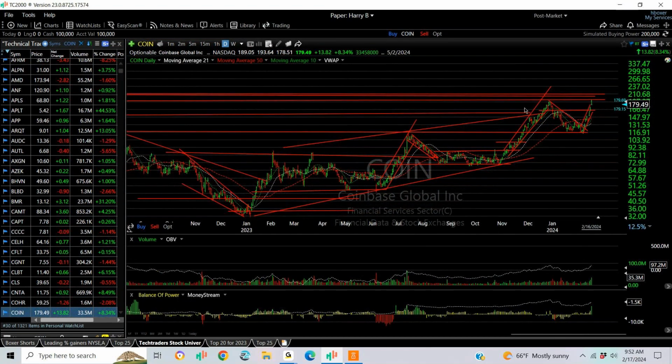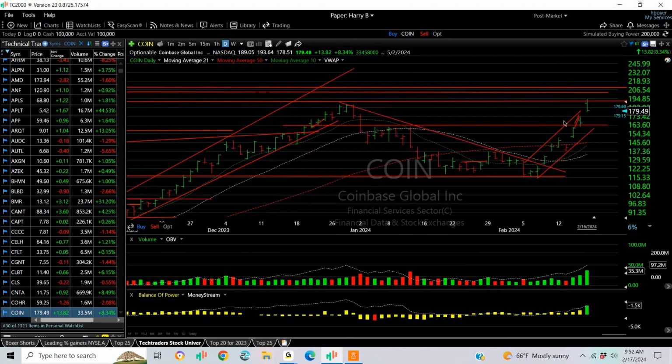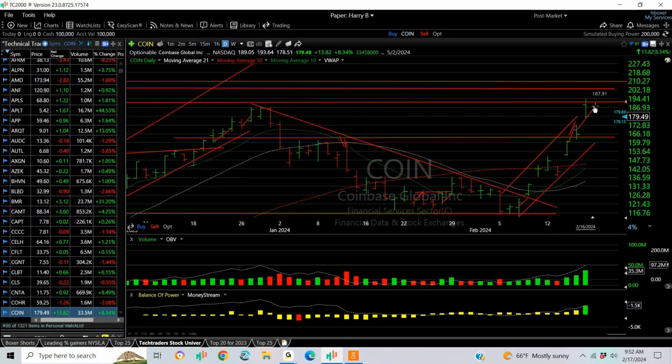3, 4, 5, then a pullback, and then a retest of the high. Right there, slightly higher high. Didn't close well. And you can see how this may be long in the tooth and short-term overbought.